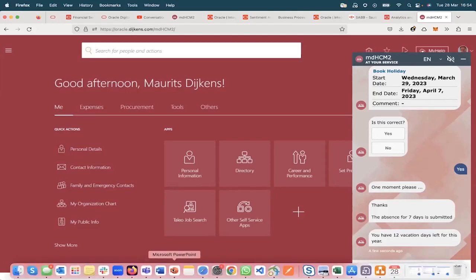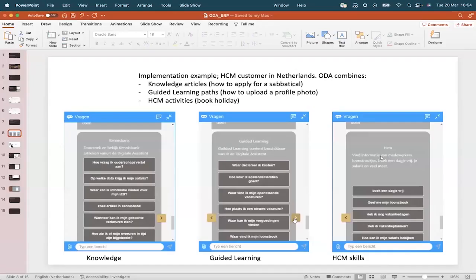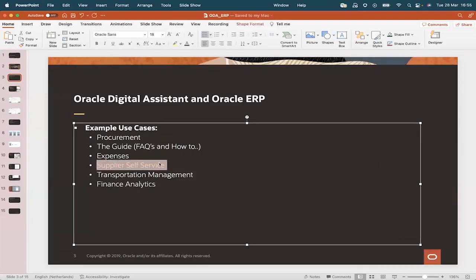As I mentioned a little bit in the beginning, Jürgen asked me about ERP or what my favorite use case is. Well, there's not really a favorite, but definitely there's a lot of things going on also on the ERP side, right? So in Oracle ERP, you can do things around procurement, like check the invoice status, or do something around employee supplier self-service, expenses. There's a standard skill for it. On transportation management, there's a standard skill for it. Of course, on FAQs and guided learning, you can do things with Oracle Digital Assistant as well. So HCM and ERP use cases are definitely suitable for your customers, because I've seen them before.